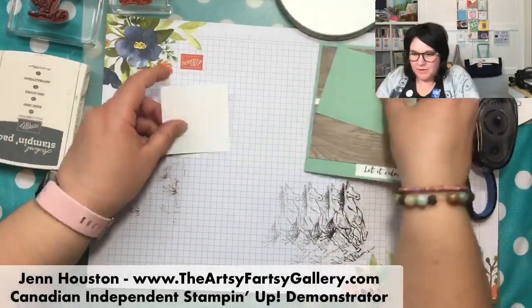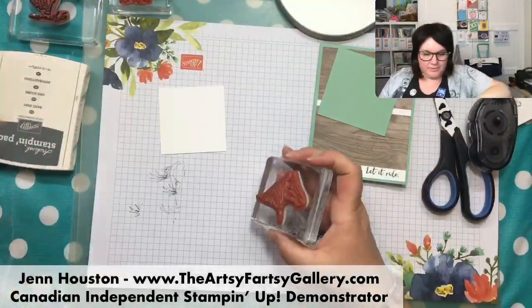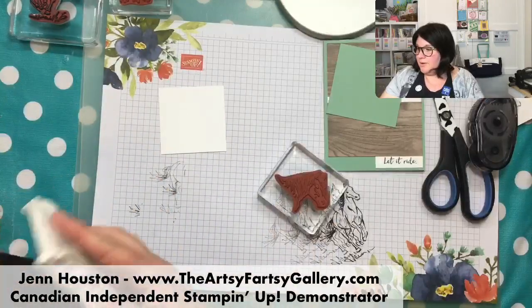Okay, let's stamp our little horse. Now this one is just kind of the head stamp. I'm going to use my basic gray.